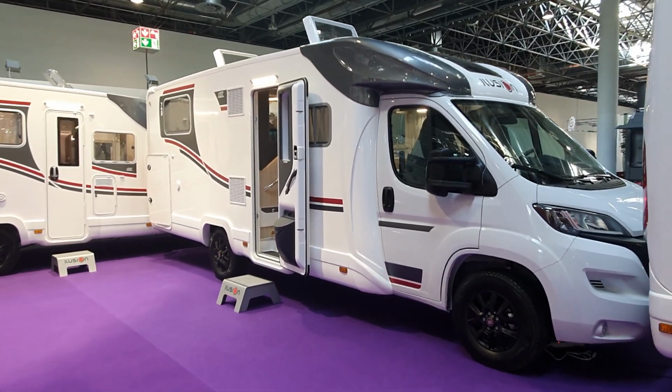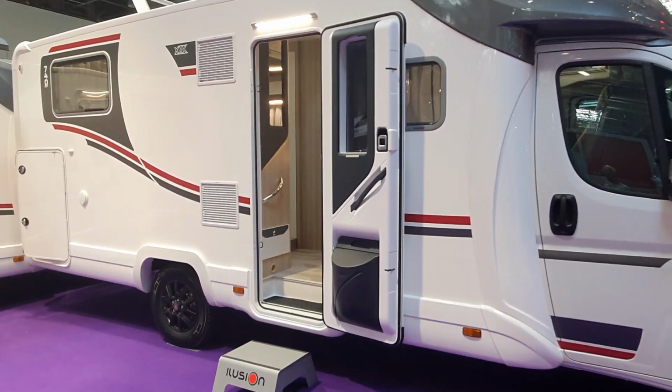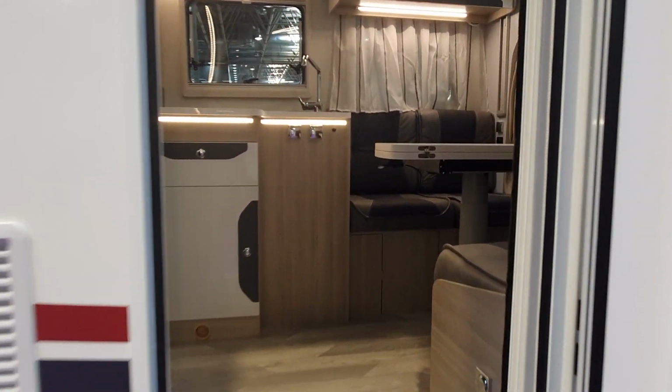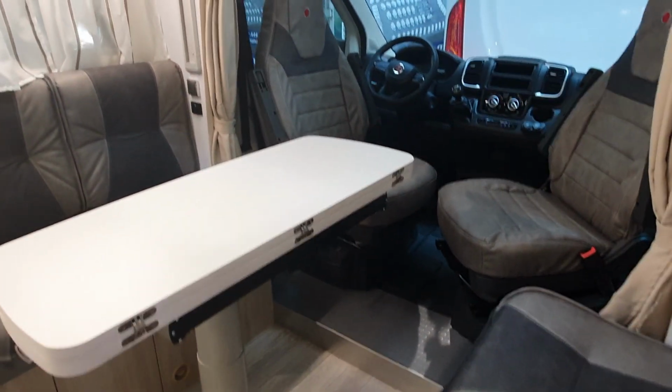Hello and welcome to Caravan Salon. This motorhome is the Ilusion XMK740, 740 centimeters in length, on a Fiat Ducato. It sleeps 4, and now let's have a look inside it.